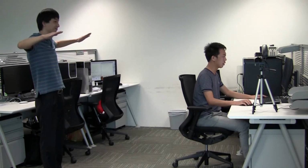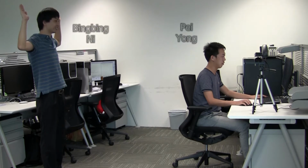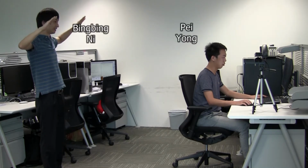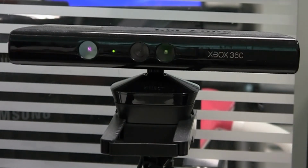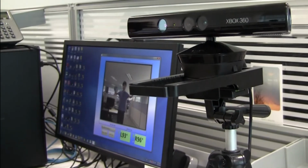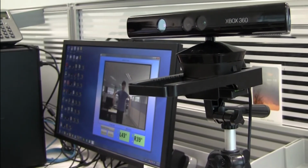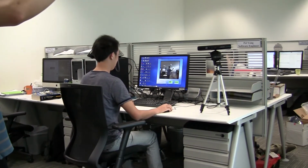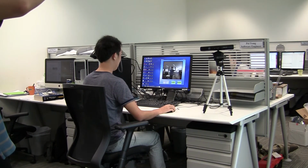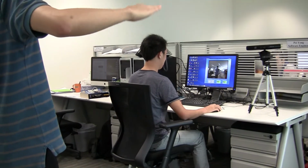That's correct. In this demonstration of the physical therapy assistant, ADSC's postdoctoral fellow Bingbing Ni and software engineer Pei Young have placed a depth camera at chest height. This is a Kinect camera from Microsoft's Xbox, which costs about $150 in the US. Pei has put the camera on a small tripod on his desk. At home, the camera could sit on any piece of furniture that gives an unobstructed view of the patient's body. Pei's camera is connected to an ordinary PC, whose monitor is next to the camera. Bingbing stands in front of the camera and watches himself on the screen as he does the exercises.